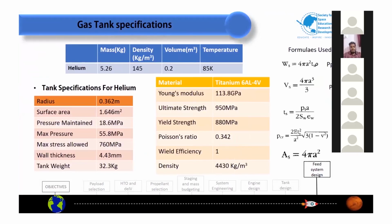These are the specifications of the helium tank we have designed for the pressurization. Here we have assumed a volume of 0.2 meter cube and a temperature of 85 Kelvin. And using those formulas, we have calculated the specifications of the tank. Here we use helium gas because it is an inert gas and has a lower molecular weight as compared to other inert gases.